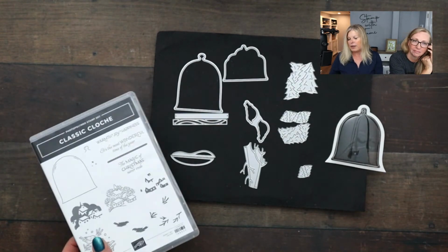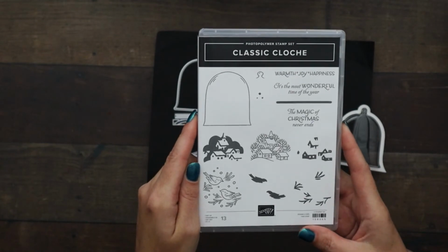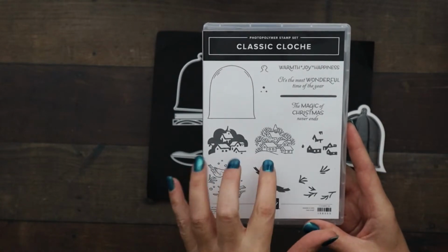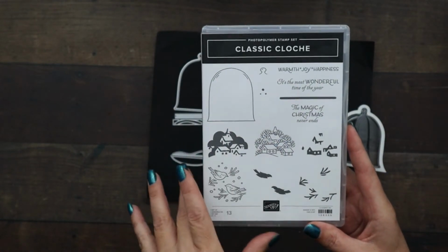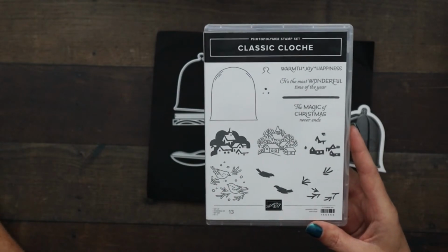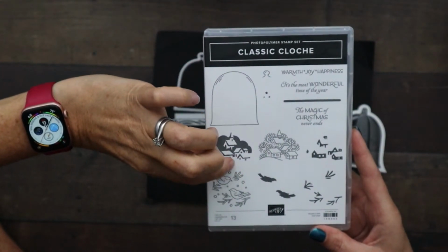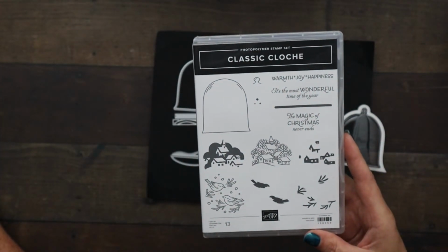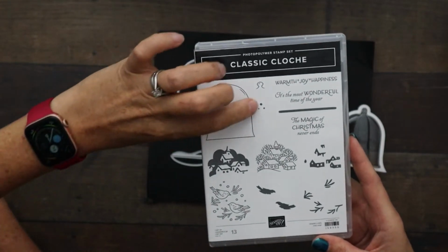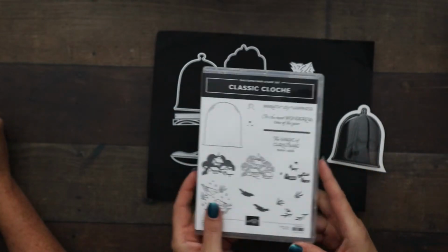So we'll start with the stamp set here. So it's Classic Cloche, and we've got lots of cute little images. It's like a builder stamp set as well. So these are 2-step, right? It's 2-step, but it's really 3-step. This step stamps the inside of the buildings, and then we have a bird, and that's also a 2-step, 3-step. It's actually 4-step because I've been trying to figure out these little dots. I think those are the berries. And this is the lid of the dome. So really cute set.